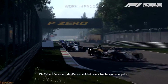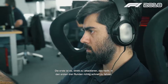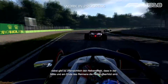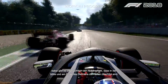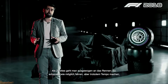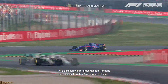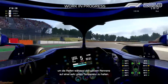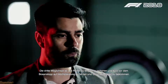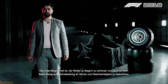Now the drivers have three different ways to approach a race. The first one will be all attack, so you go very fast the first laps. But obviously the side effect is that mid to end of the race, you will suffer from tire overheating. The other one is to be consistent, be as nice as possible but push, so that you can keep the tires in a very good temperature range for the entire stint. And the third possibility is that they really nurse their tires at the beginning and then they are very fast before they go and pit.